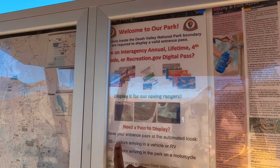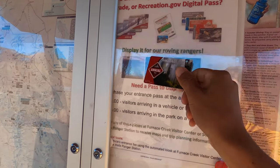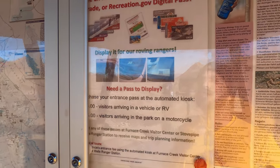So we need to go down to the visitor center so we can get one of those tickets to display, or we can just put this on the windshield. That should work just fine. Oh yay, found the visitor center.